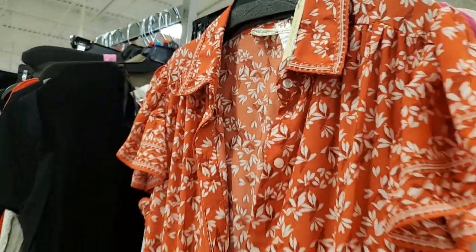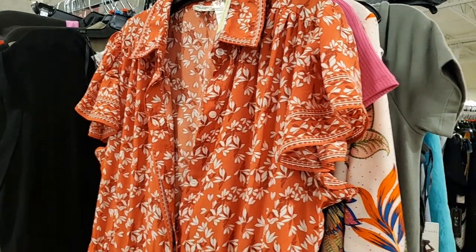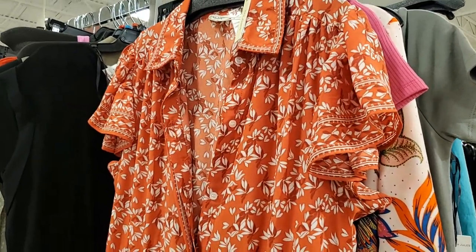This one's cute. I like the skirt part more than I like the top. I thought it was really structured, but it does have a ruffled sleeve, which is cute. That is $30.